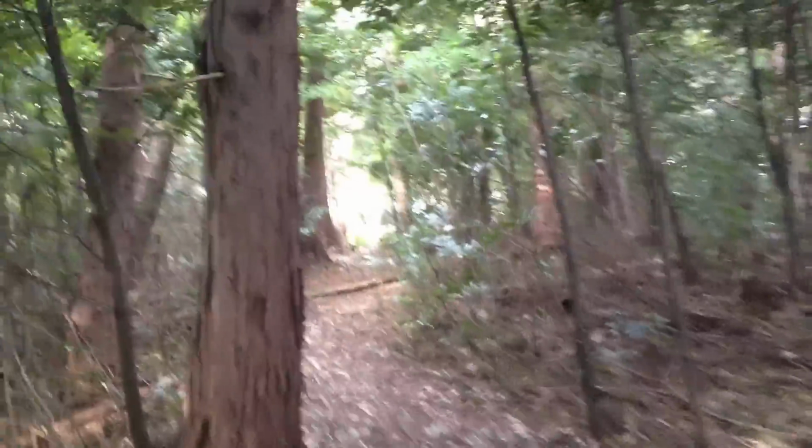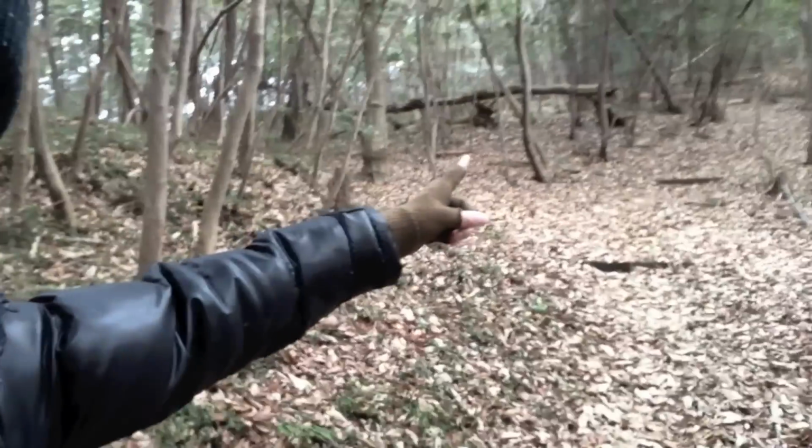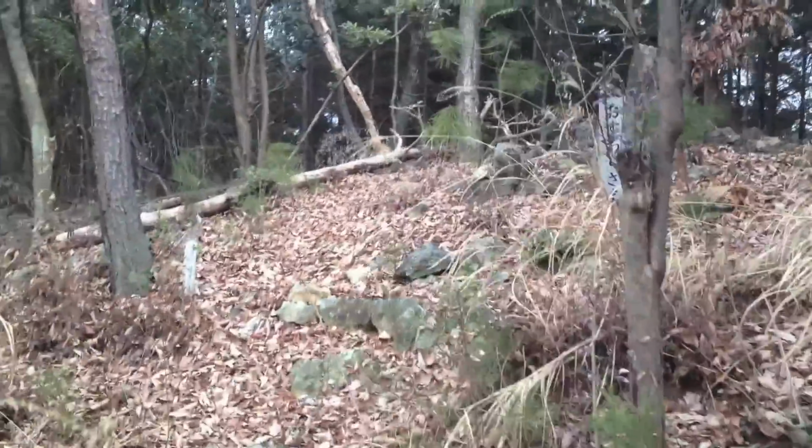It's not red or yellow, but it serves the same purpose. You know you're on the right route. I've come back to this point. This was a fork in the trail, so I just went off that way up to that little shrine, but now I'm going to head back the other way and see where that goes.